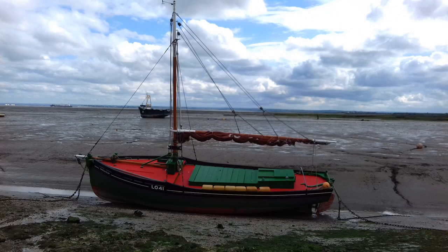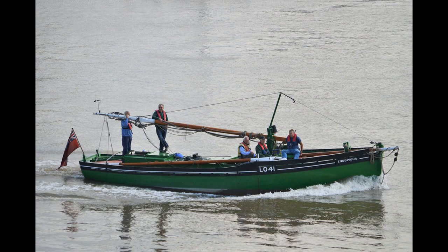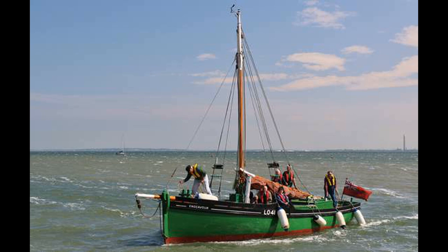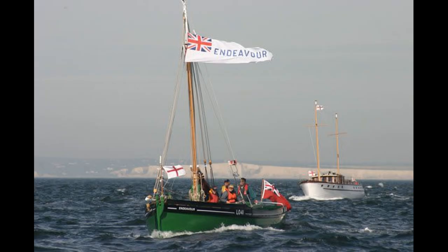In 2001, Endeavour was discovered in a very bad condition in Kent, and a group of Leigh residents formed a trust to restore her to her original state. With contributions from individuals and grants from the Corrie Environmental Trust in Southend-on-Sea and the Heritage Lottery Fund, she was fully restored and has revisited Dunkirk with other veteran boats escorted by the Royal Navy.